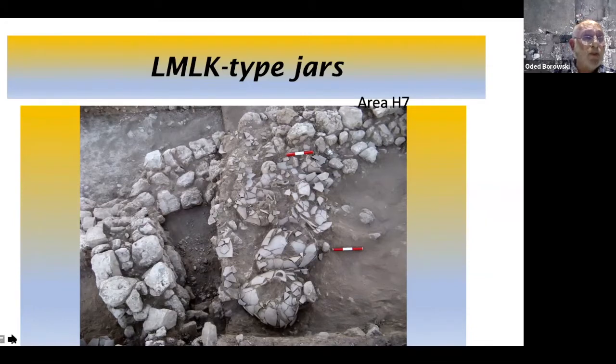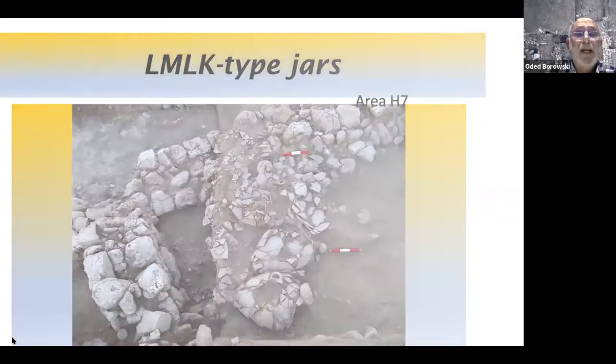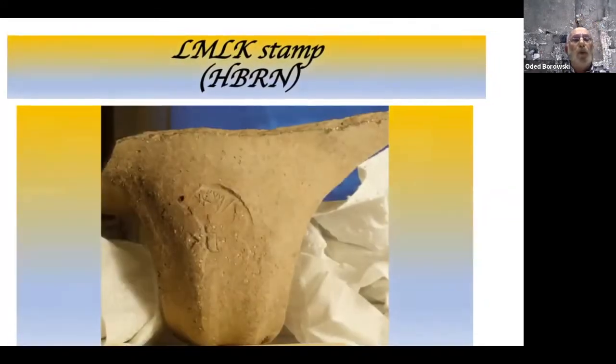And why is it called the LMLK type jar? Because on the handles of this jar, there is a stamp that you can see here. It's not so clear, but this particular one has a scarab with 4 wings.